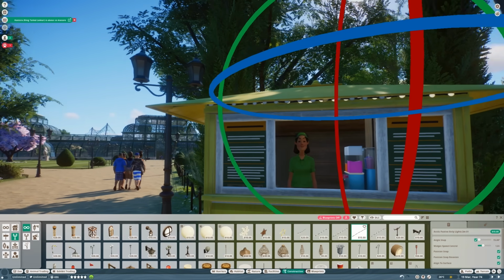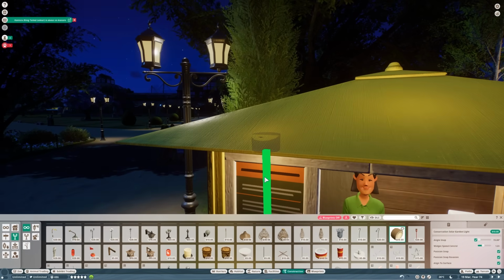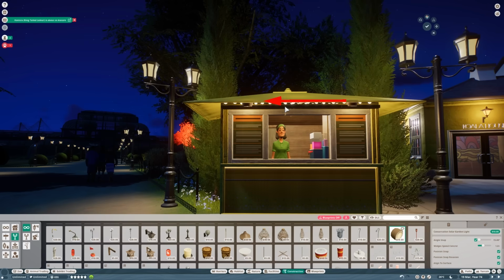Some of the string lights at the top, and then finally some of the conservation lights to make sure that these menus, which are based on one of Lion's blueprints as always, are nice and visible at night. And once those are in, that's our little generic food and drink stand done.